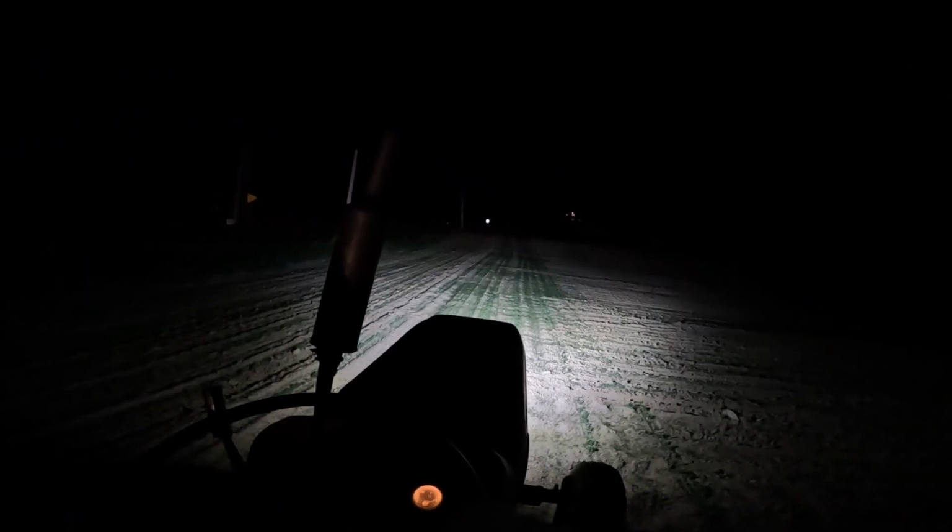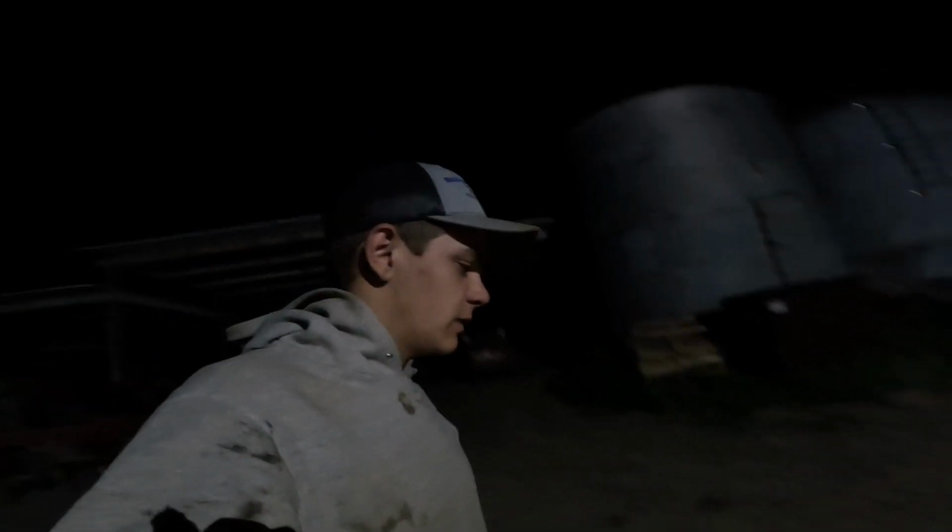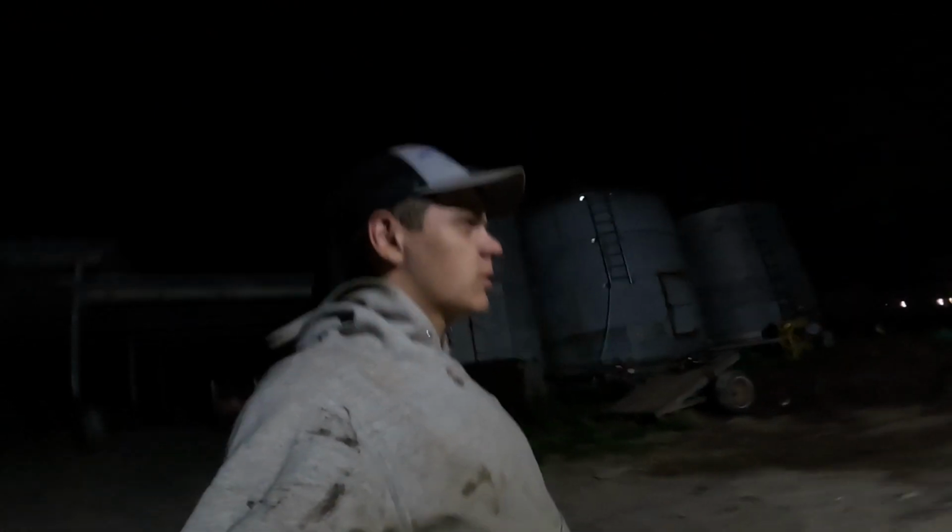Almost done. Not even one end row to do yet. Got it done finally. I'm just gonna head in the house. That's it. It's bedtime. I'm going to bed. It's 10:15. Got done finally.